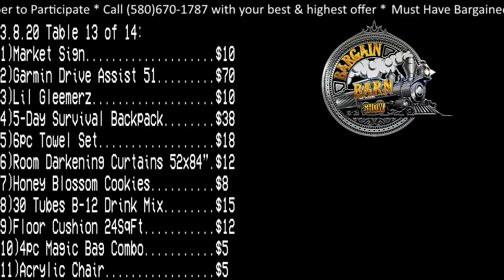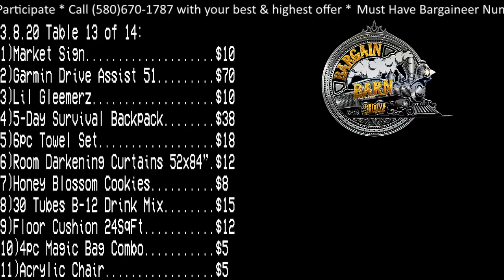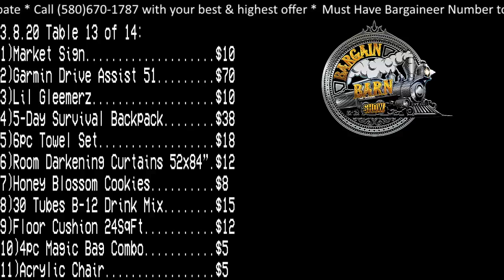Six of those floor cushions, 24 square feet, for $12. Call and we will set you up with that.